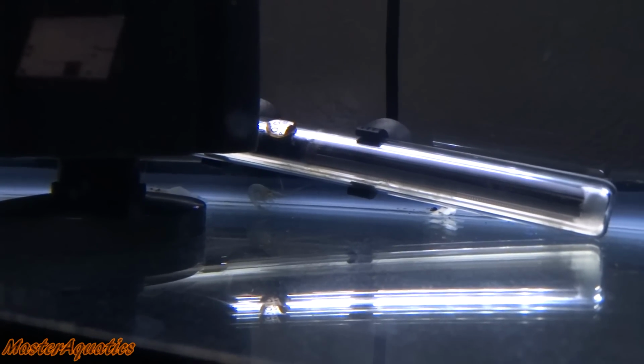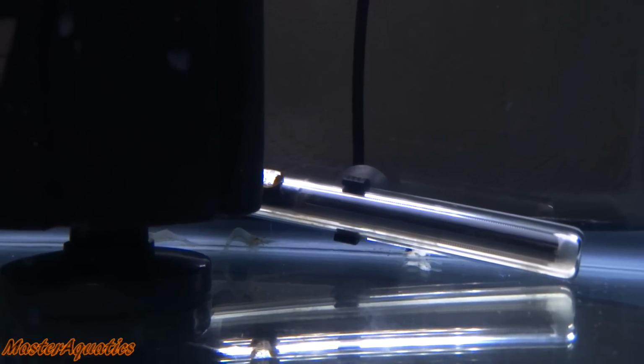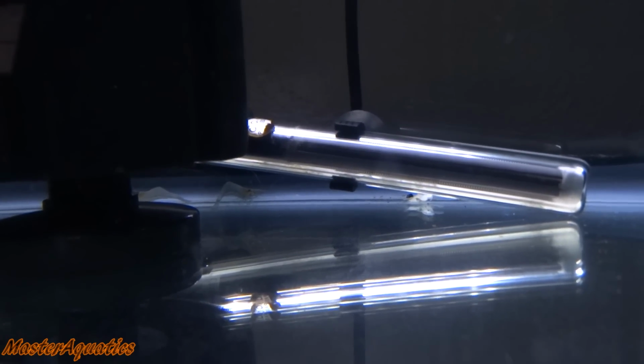I haven't done that yet because I dose Excel in my 125-gallon tank, and whenever you dose Excel with shrimp in it, they tend to die, and I don't want to kill these guys. I also don't want to feed them to the angelfish because these guys are pretty big. I want to see how big they can get, but I can't put them in the 125-gallon tank because I dose Excel in there for the plants, and I can't put them in the 75 because they'll eat the baby angelfish.